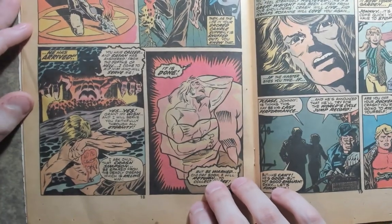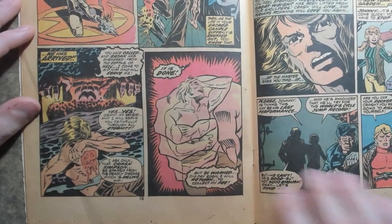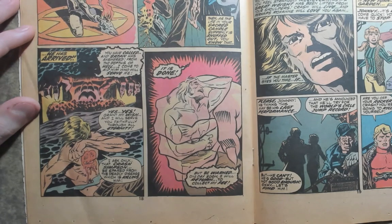You have called and Satan has answered. From the depths of hell, I come to aid him who will serve me. Yes, yes, grant my wish, and I will serve you faithfully through all eternity. I ask only that Crash Simpson be spared from the deadly disease which is killing him. It is done! But be warned, one day soon I will return to collect my fee.